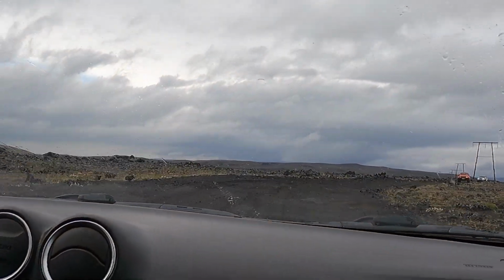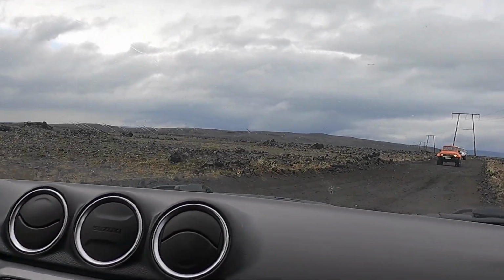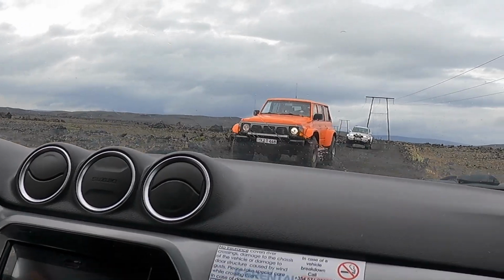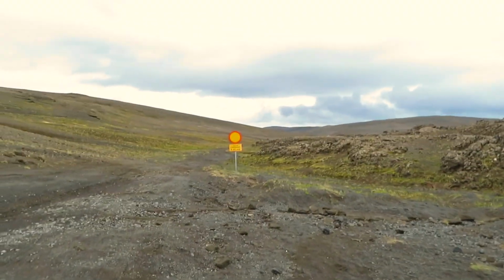Today's drive is all about gravel roads. At one point, we were thinking, what will happen if we get a flat tire in the middle of nowhere? Luckily, our car rental did not give up on us.